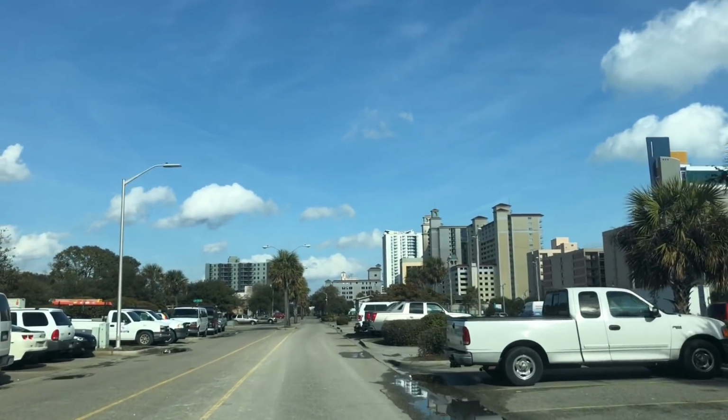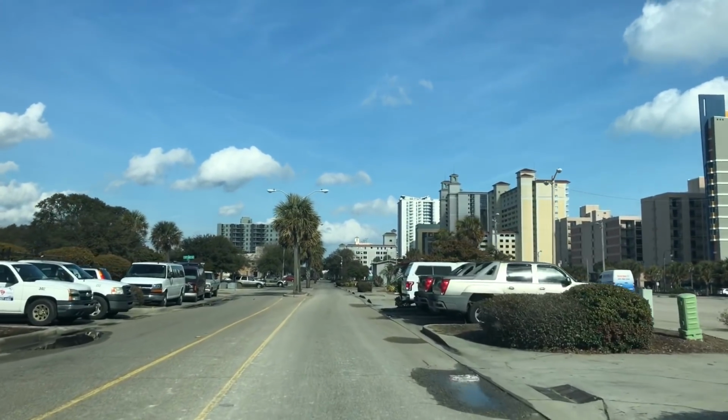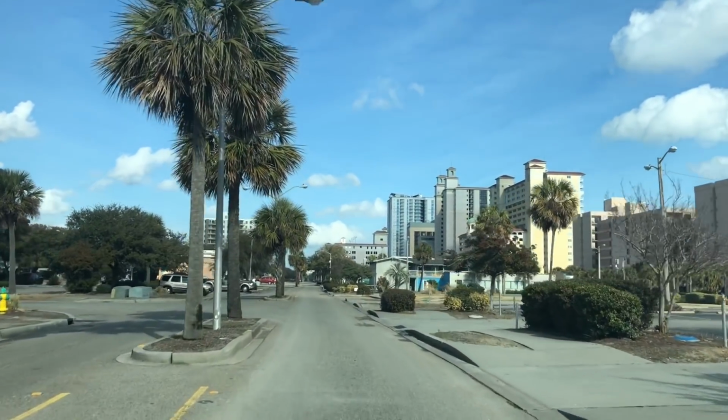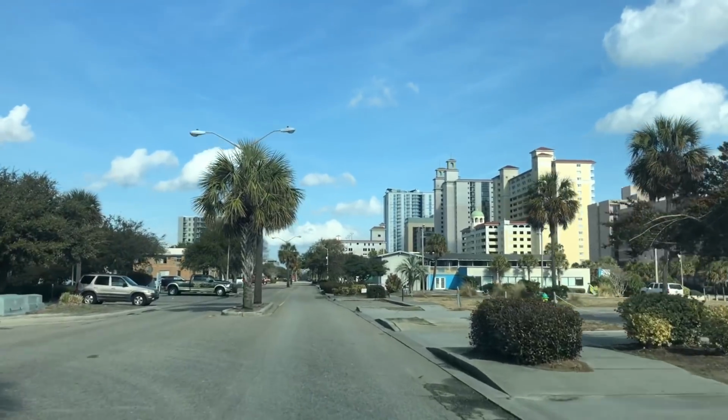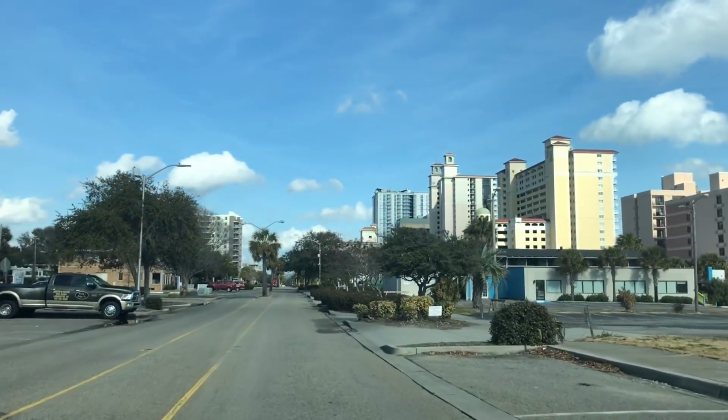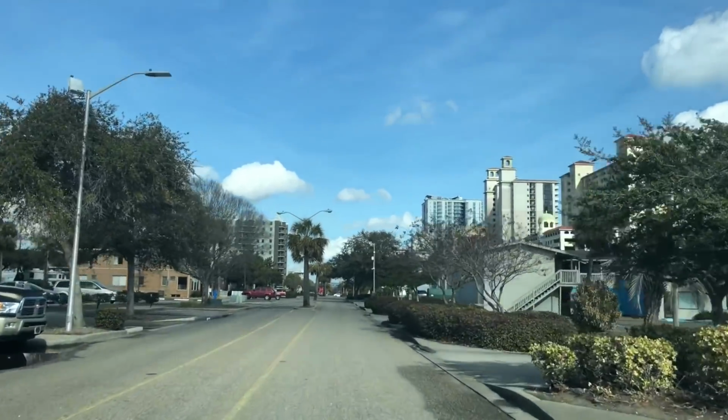As we turn a little bit and we go down Withers Drive here, this is a road that's recently had some beautification done to it, so it's an alright street. There were also a few hotels on it that they took down that are vacant lots now, so I imagine they'll be redeveloping those in the near future.